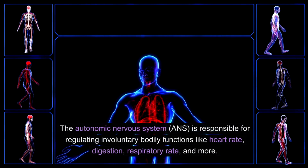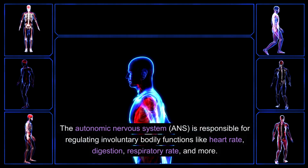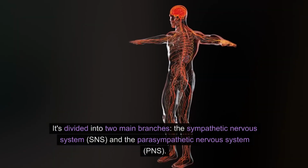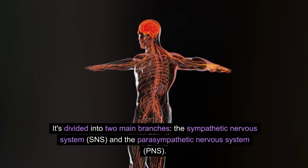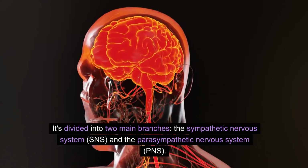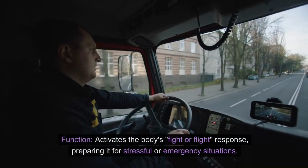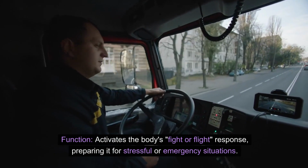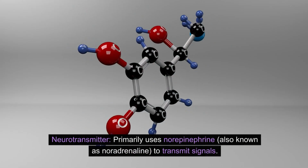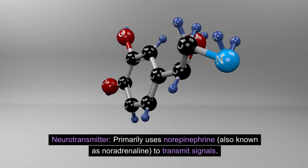The autonomic nervous system, ANS, is responsible for regulating involuntary bodily functions like heart rate, digestion, respiratory rate, and more. It's divided into two main branches: the sympathetic nervous system, SNS, and the parasympathetic nervous system, PNS. Sympathetic nervous system, SNS. Function: activates the body's fight or flight response, preparing it for stressful or emergency situations. Neurotransmitter: primarily uses norepinephrine, also known as noradrenaline, to transmit signals.